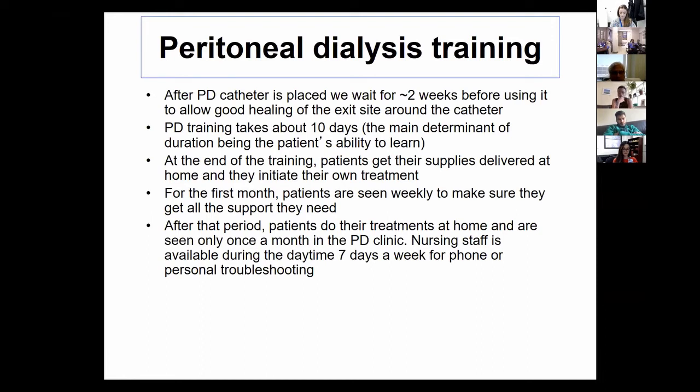And initially, patients are seen every week just to make sure that they're getting the hang of it. And after that, they usually just come to the PD clinic either once or twice a month for a visit with the nurse and the doctor and to draw bloods and to keep an eye on things. But there's a PD nurse who's available for troubleshooting 24/7 to the patients.